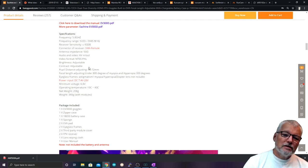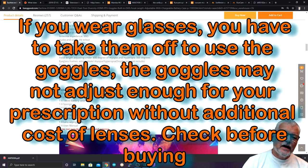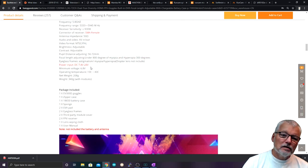You can adjust the brightness, the contrast. You've got adjustments for your pupils. It has an 800 degree myopia and hyperopia, 300 degrees adjustments. It can handle it. It's got frames in it for adding your own lenses. So if you've got some astigmatism or something like that, you can get your own lenses. They're not included. You can provide power, typically from LiPo batteries, very much the same as you would use for your remote control models, anywhere between 2S and 6S by the look of it.